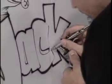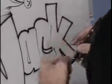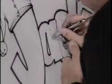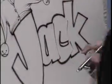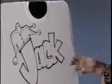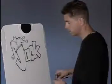Also, the inside gets the same treatment. I tend not to go as thick, but I want to pick that out a little bit more. You can see that this approach really develops this look into more of a whole design. You're actually seeing the outline first of more of a design than just individual letters. And it makes it easier to fill in with color as well.